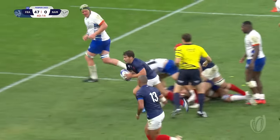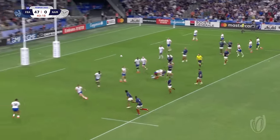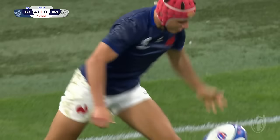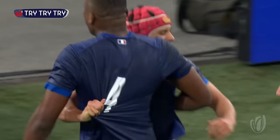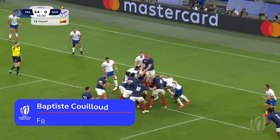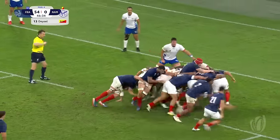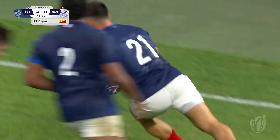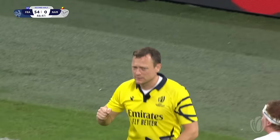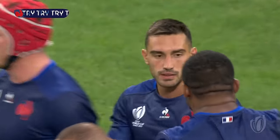Penalty France. Dupont, quick tap. Timing's fine. Kick. Timing's fine. That is stunning! Dupont is rock and roll! More. Here come the French pack. Mauvaka again, and no-looker. He is pure class. And Baptiste Couilloud scores the ninth French try.